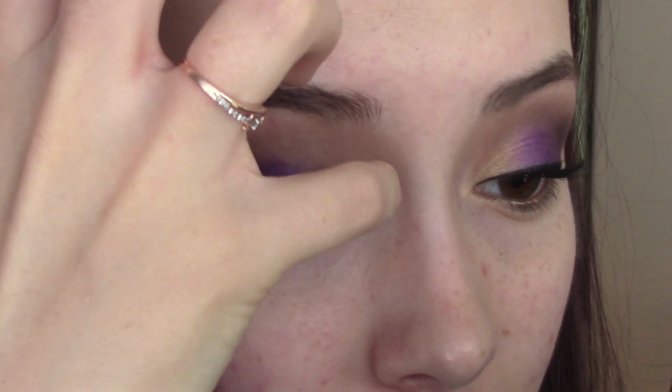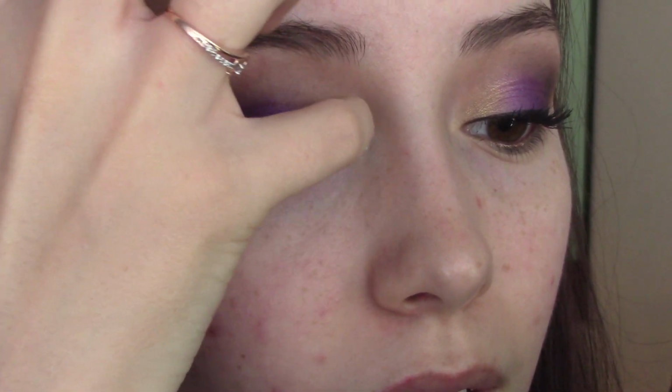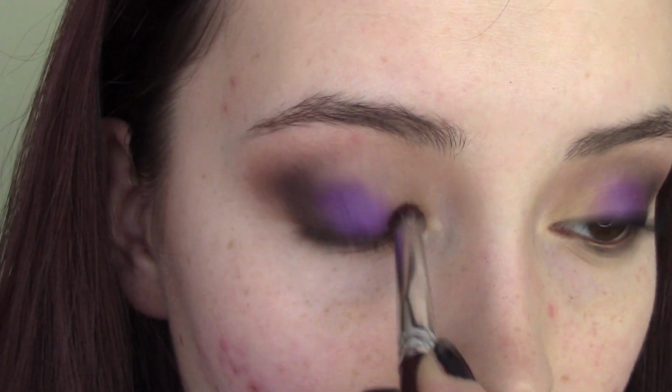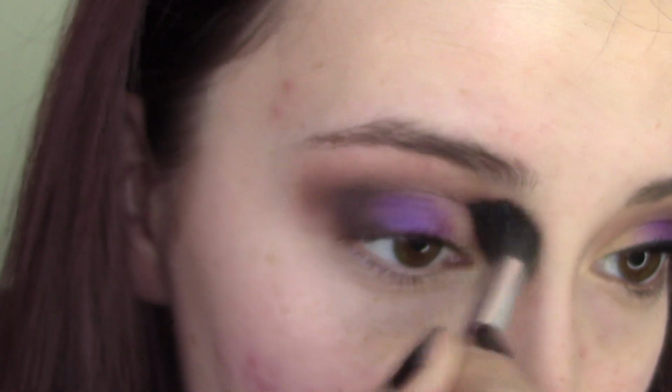And for this, because I want to get it really, really precisely placed, I'm just going to take it onto my pinky, tilt my head back, and just dab it right there on the inner corner. And then wiping off that pencil brush really well, I'm going to drag the gold into the purple. I'm then going to take this big fluffy brush again and go through the general crease area. And then that is it for the main shadows.